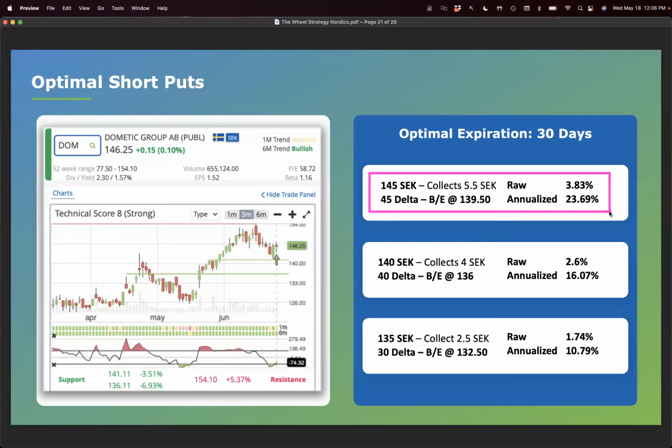So think about a limit order that you're placing to purchase the stock that's currently trading at 146. If you place a limit order at 145, you're going to have a pretty good chance of owning that particular stock. If you place your limit order at 140, your chances of owning that stock are simply going to be lower. And if you place your limit order at 135, your chances of owning that stock are even slimmer, because what are the chances the stock is going to pull back this far before it rallies?